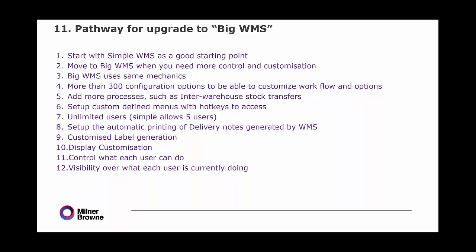As I said, you have many more processes that you can be involved with from a warehousing perspective. You can set up hotkeys, so shortcuts, so you can streamline the process even further. You can have unlimited users with big warehouse management, whereas with simple production there is a limit of 5 in place. You can have automatic printing of paper-based documents as well as labels. With big warehouse management you can customize any labels, barcode labels that you would need to print. With simple production, yes, you can print labels, but they're of a specified template and format.